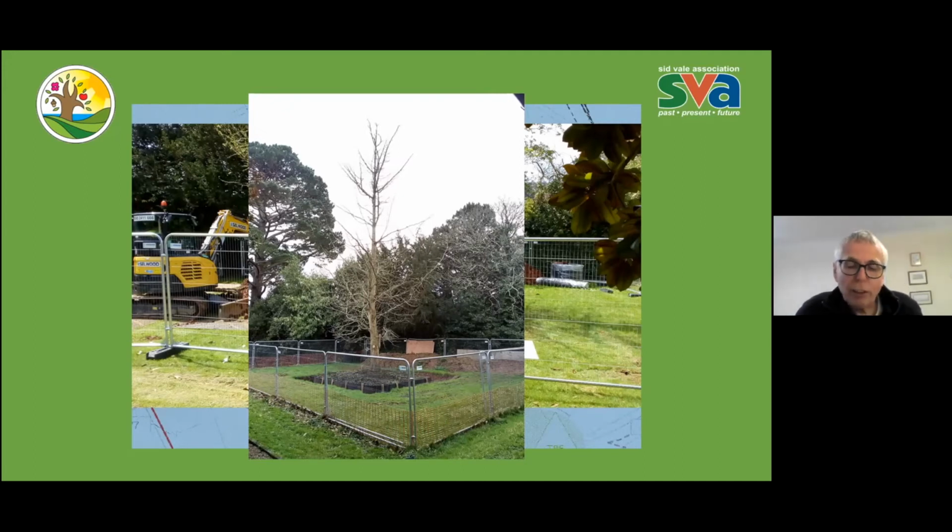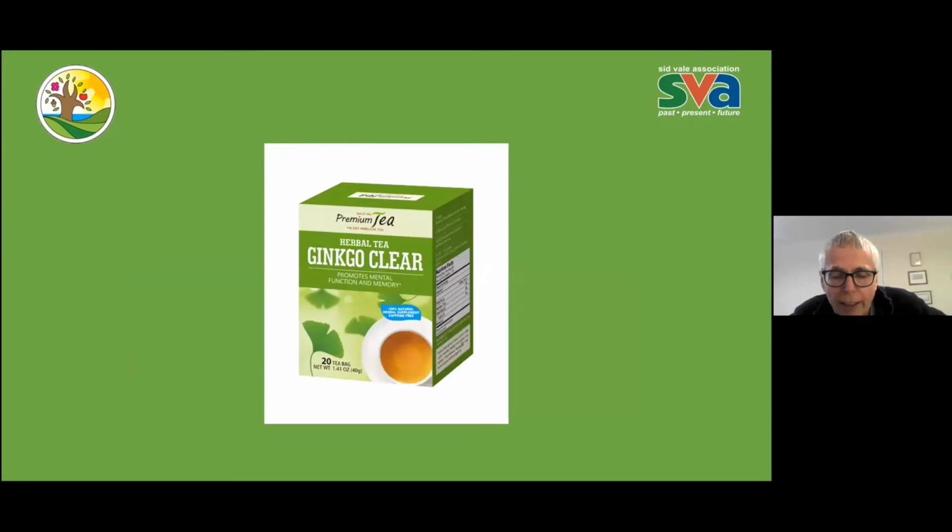Ginkgo is a very interesting tree for reasons other than being a living fossil. There are many claims about health benefits from the seeds and the leaves, including that ginkgo tea helps fight dementia. There is little definitive science to back up these claims, but the leaves do contain chemicals that dilate blood vessels, and the improved blood flow could help improve memory function.